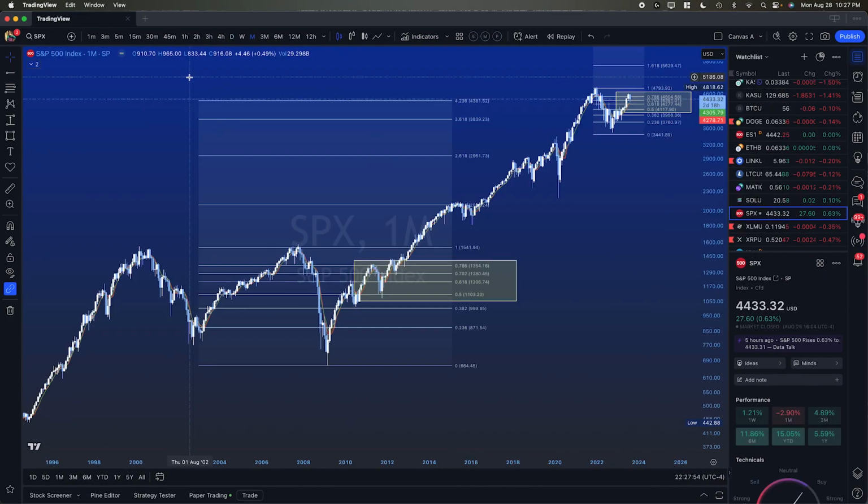Of course, we also need to monitor the stock market. The S&P 500 is nearing all-time highs. It doesn't mean that it can't head back down short term at the very least, as we saw in May of 2011. Once this S&P 500 got up to the 786, it came back down, it tested the 0.5. It then went on to set new highs.